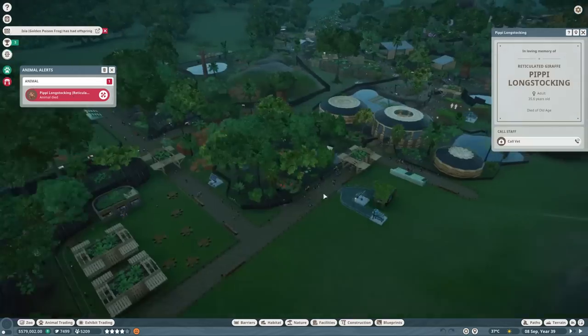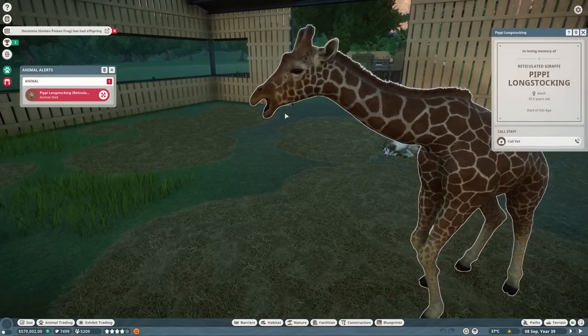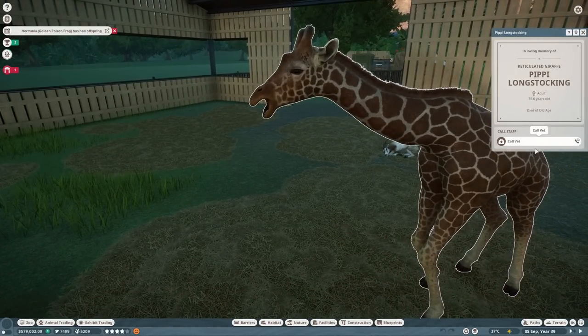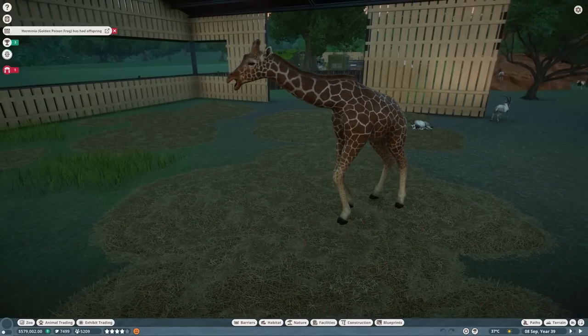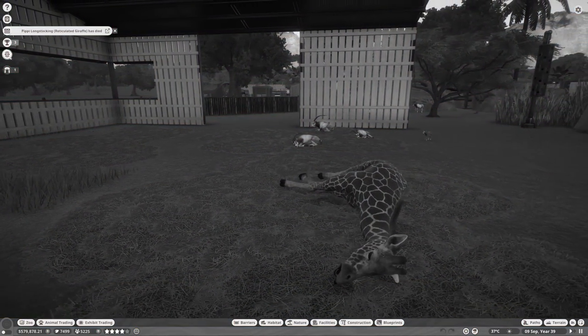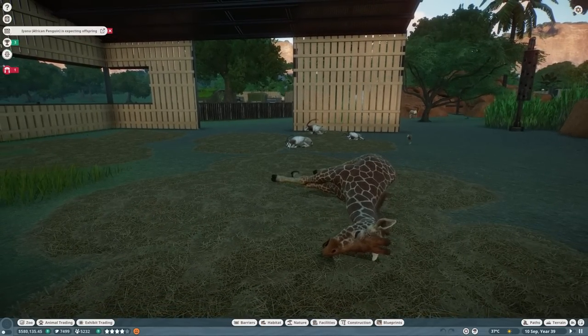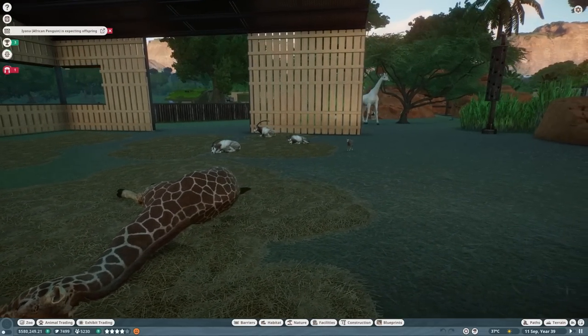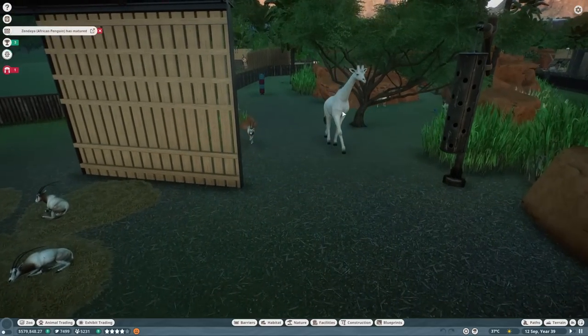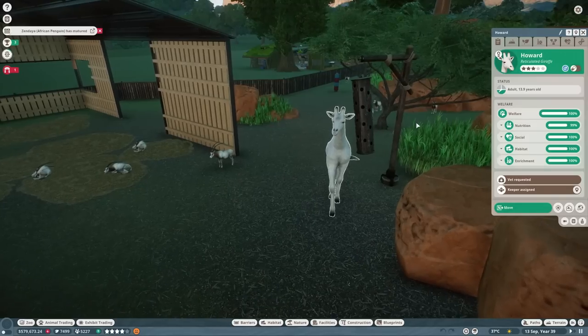Oh my goodness. Pippi Longstocking's died, or she's going to. I think that's a sickly cough. No. Oh, let's call the vet. Oh, Pippi Longstocking. Oh, she's still twitching a bit. Oh, there she goes. Don't look, Howard. Don't look. Oh, Howard's still doing good, though. Scared the little baby.